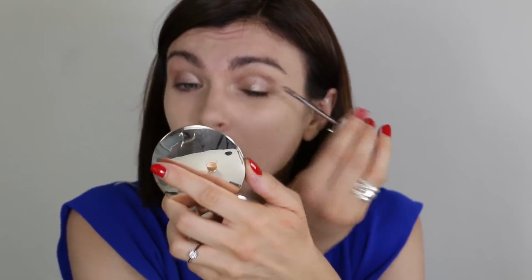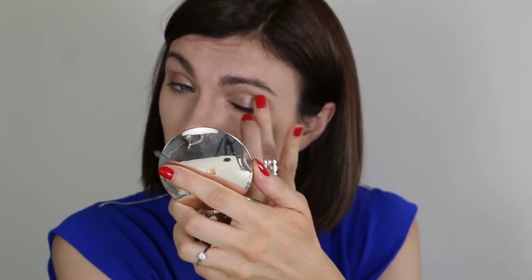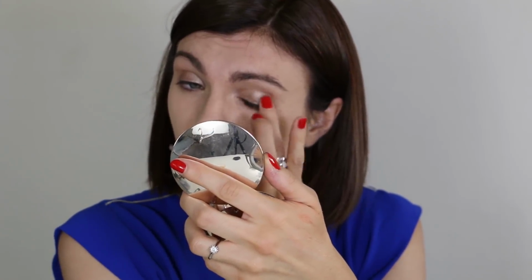I really love this formula. Even if it's really hot outside, it will be locked all day long and it won't move at all. That's why I really, really love it.